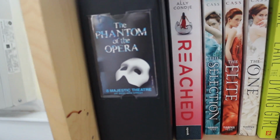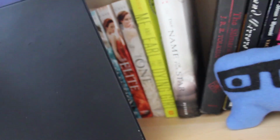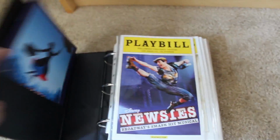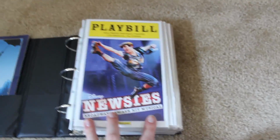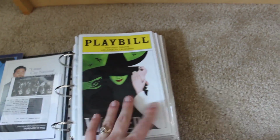That's exciting. And then this, Phantom of the Opera. It's not just Phantom of the Opera. This is all of my playbills, like the actual playbill sized playbills. I'll do a full video on this later, but I just want to show you really quick what it looks like inside. The playbills fit perfectly in these little things. It's so great. It's just so nice.